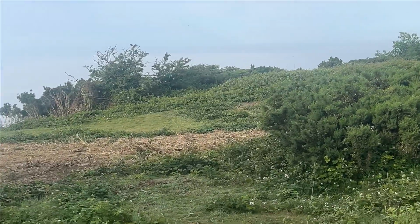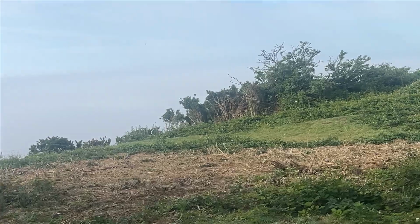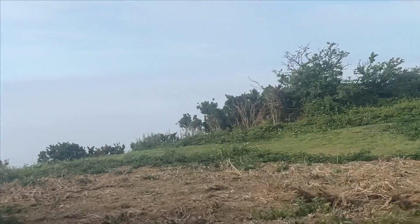Oh dear, scrambled down a bit of a bank there. Hence the bumpy ride for anyone watching. There's a chiffchaff to my left.